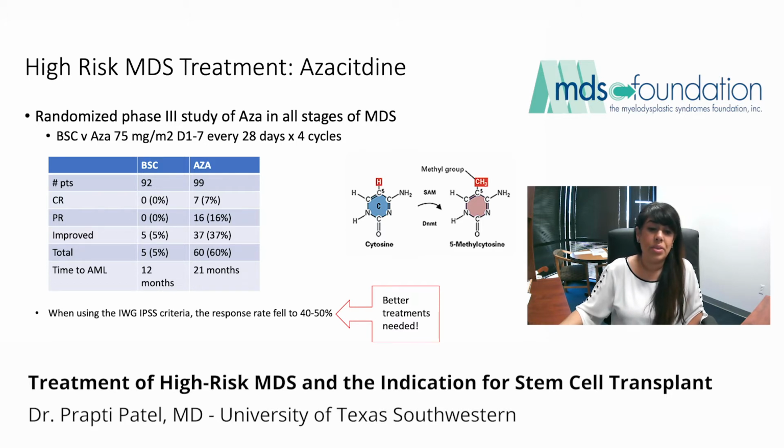However, when we separate out all the groups that were in the azacitidine arm by their IPSS risk score, we saw that those that had high risk MDS, their improvement rate only fell down to about 40 to 50%. So we know these patients that have high risk MDS tend to have a more aggressive form of MDS that may not respond to the azacitidine or will only temporarily respond to the azacitidine.